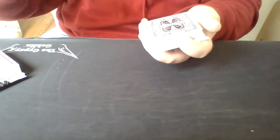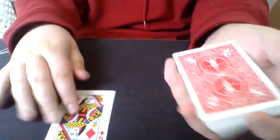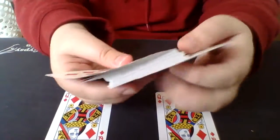Now, really quick, I'm going to go over the first trick one last time, because I said I would. So let's go ahead and get that trick set up once again. So, really quick, you're going to have any helper card. Let's say the Queen of Diamonds. Go into your deck and take out the other Queen of Diamonds.